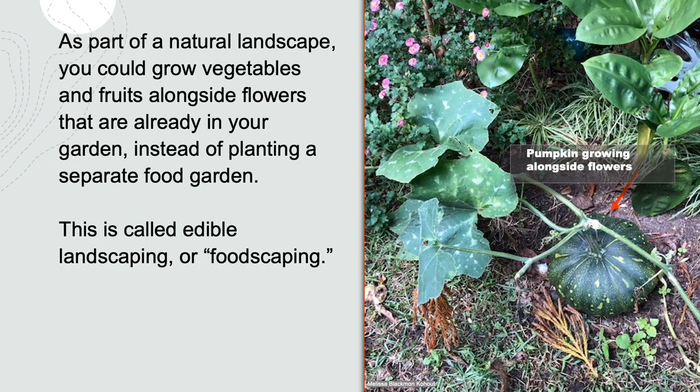As part of a natural landscape, you could grow vegetables alongside flowers that are already in your yard, perhaps as an alternative to planting a separate food garden. This concept is known as edible landscaping or foodscaping. Here's an example. You see a Seminole pumpkin plant growing alongside flowers.